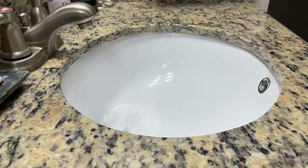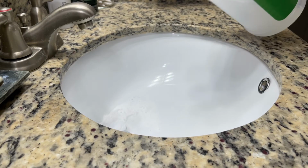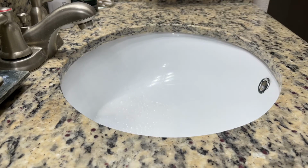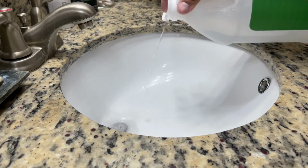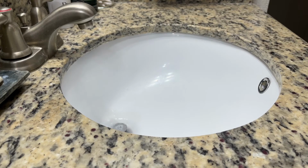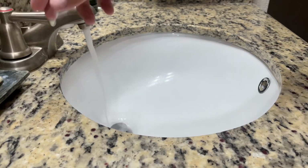Now we're going to take some distilled white vinegar, and we are going to pour this down our drain. It should be highly reminiscent of making a volcano in 6th grade science class. I point out that you want to use distilled white vinegar because any type of vinegar will work, but some other vinegars, especially apple cider vinegar, may leave a lingering odor in your drains.